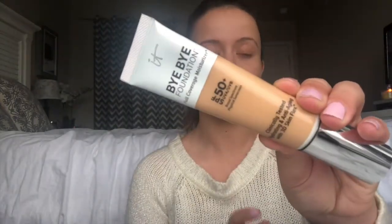And then today I'm going to be using the Bye Bye foundation. I haven't been using this that long because it did just launch, but it is honestly my new favorite, especially for day-to-day. Like I said, I'm a college student. This is like a college everyday routine. This is the Bye Bye foundation full coverage moisturizer. So it technically is a moisturizer, and it does have anti-aging skin benefits in it, which is why I really love it, because it's kind of a multi-step product.